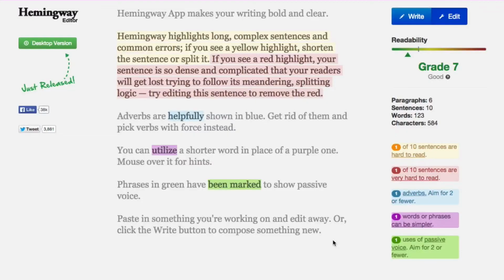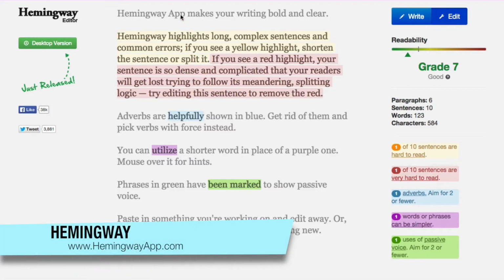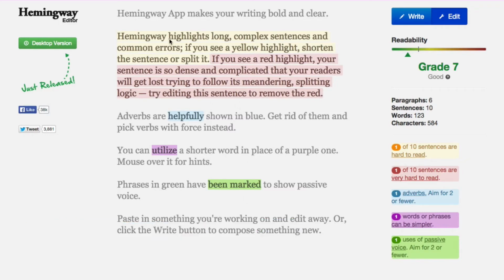So let's take a look at exactly how this works. Okay, so here we are at Hemingway, which you can find at hemingwayapp.com. Now in here you'll see that they've got a default text that kind of shows you some of the things that Hemingway will do for you. And you can see you've got some yellow highlighted areas, and if we look over here, it shows us that means that there is one of 10 sentences that are hard to read. So what you can do is come in and edit this until you improve the sentence. Now in this case, I'm going to turn this into 2 sentences and capitalize this. And you can see that turns to normal text now, meaning that they approve of that sentence.